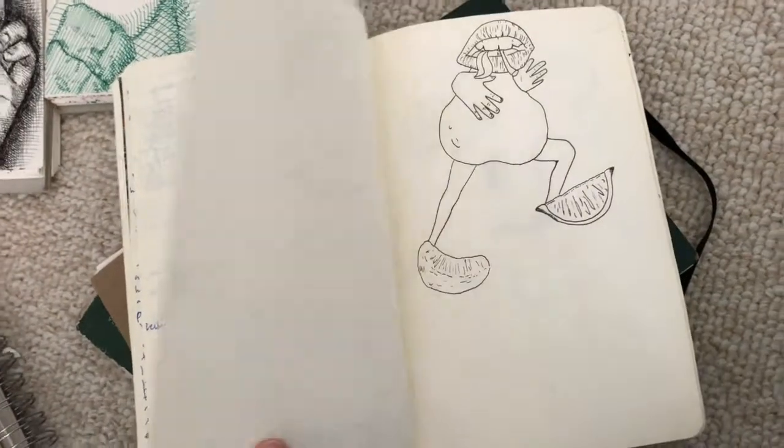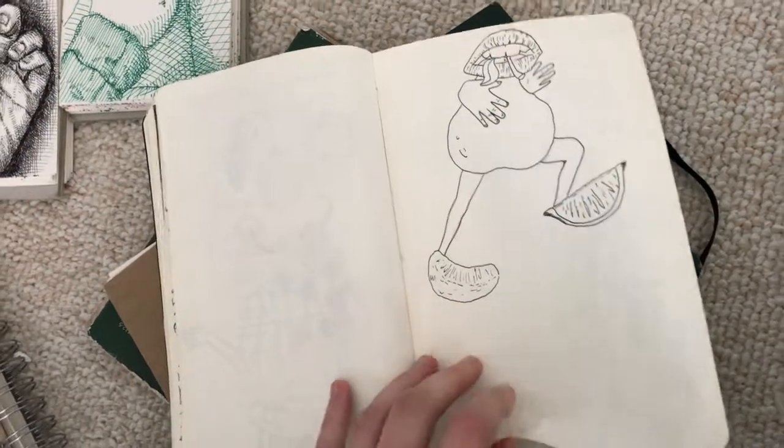Some little shapes like this. I dabbled, but I don't know what I was thinking here. But I found it really fun.